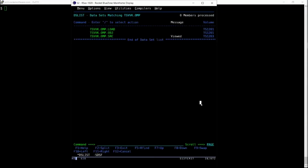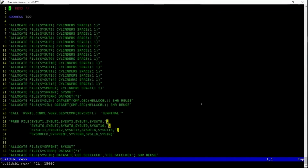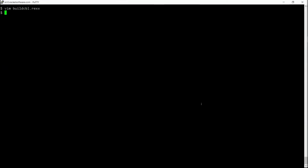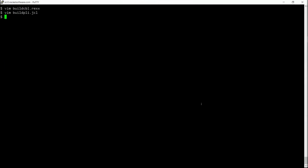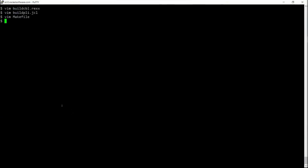As an example, we created a REXX script to compile COBOL program in MVS, and JCL to compile PL1 program as batch job. Both scripts are run from updated makefile. Additionally, C program is compiled in USS, but linker output is placed to MVS dataset. When we run such makefile, all executable modules will be created in MVS dataset.